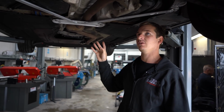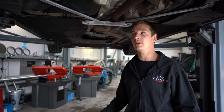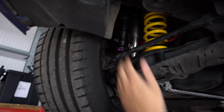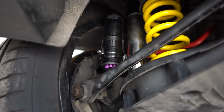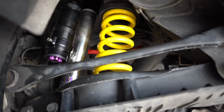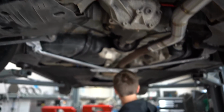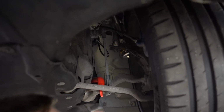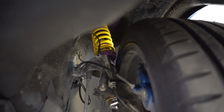We've done quite a few things at once again because there's not that many track days going on. If you look up, you can see the KW two-way adjustable suspension. And we've got the Eibach anti-roll bars on there, which are not even that thick anyway, but it should make a bit of a difference. So we'll drop it down and see what the ride height looks like.